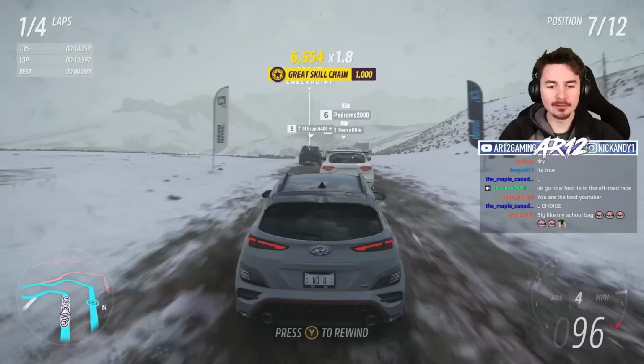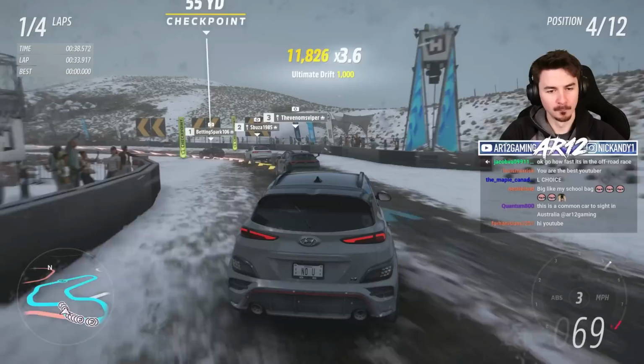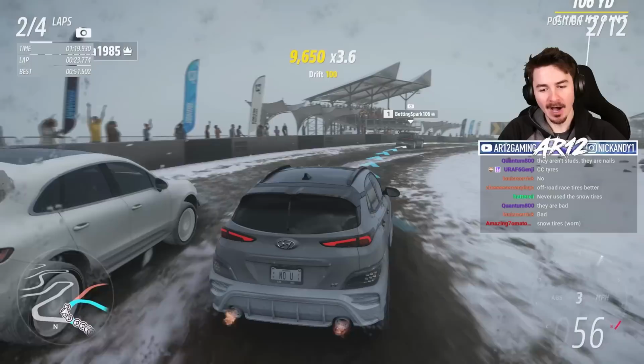Look at its size compared to all of these big SUVs. Like Maserati Levante is just like double the size. What a car. Why are my studded snow tires not working? Chat, are studded snow tires in this game actually good? Golden says the snow tires are trash. Wait, everyone says I should have taken off-road, right? Are the snow tires just a waste of time then? I thought we were being more authentic by taking snow tires.